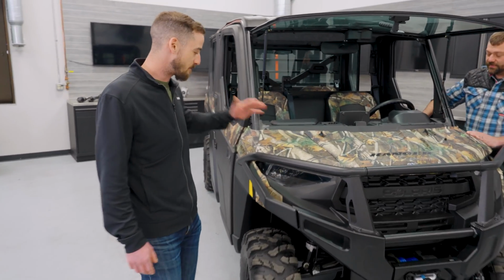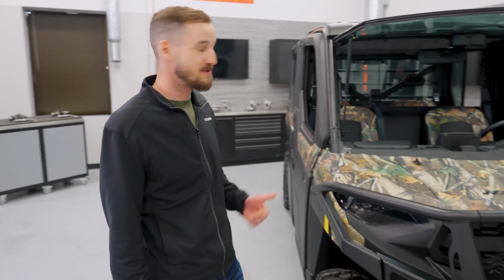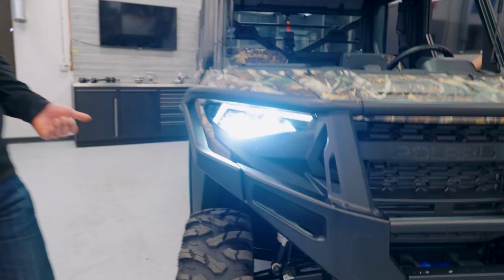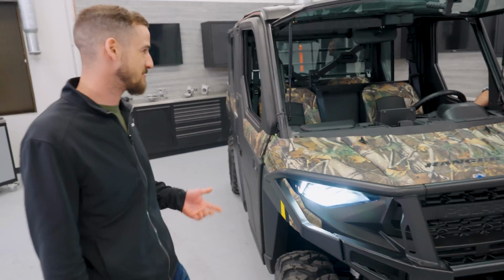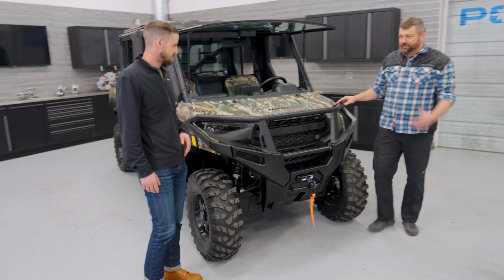Yeah, so one part that's really essential to this new style is our LED headlights. We've had these all the way since 2021. Super bright, these were the industry first, and there's a lot of OEMs out there that still aren't offering these on utility vehicles. Yeah, makes it great when you're using this thing at night, whether you're doing work or out hunting, right?